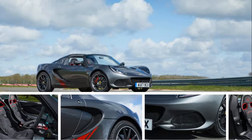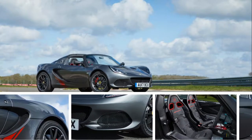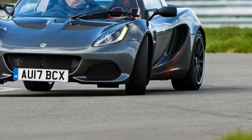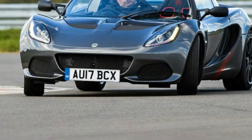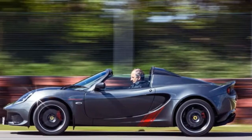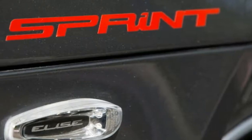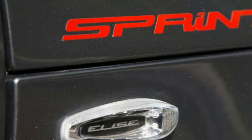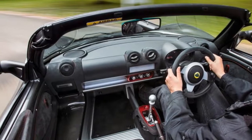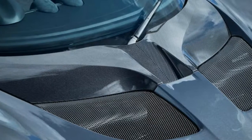There are two main points of focus here: appearance and weight reduction, and changes to the body affect both categories. There's a new front clamshell with larger apertures and, therefore, less bodywork, and a new rear transom with single, rather than double, light clusters. The diffuser is made from aluminium, which has shed a total of 9 kilograms from the paneling. But the real news is the return of a name not seen on a standard production Lotus since it was last used on an Elan in 1974.